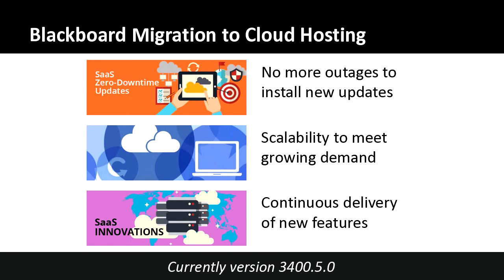So we're talking about the benefits here of cloud hosting. The third benefit to highlight is we're now on Blackboard's delivery model called continuous delivery. They have 2 options. One is flexible deployment, that would have 2 significant updates each year, which is similar to our old update model. But instead, we are on continuous delivery, which means that we get more frequent patches and bug fixes. So if something is an issue, hopefully we'll be able to have that resolved sooner than we would have been able to in the past, as well as we'll see a quicker cadence of new features becoming available and being delivered.